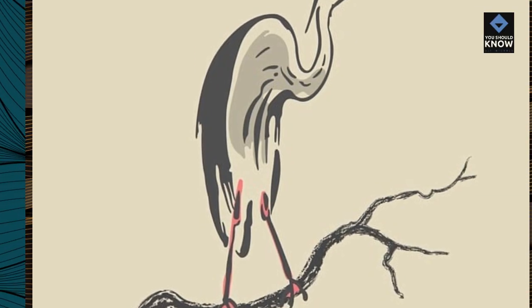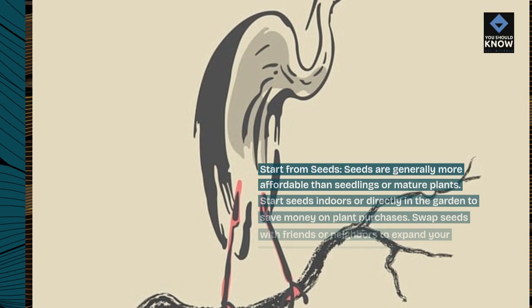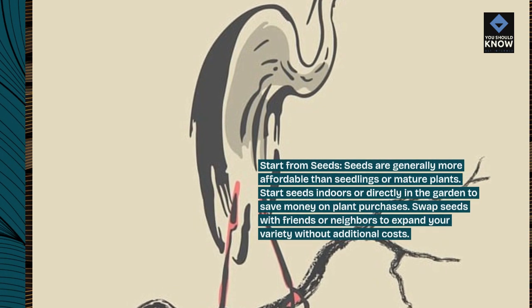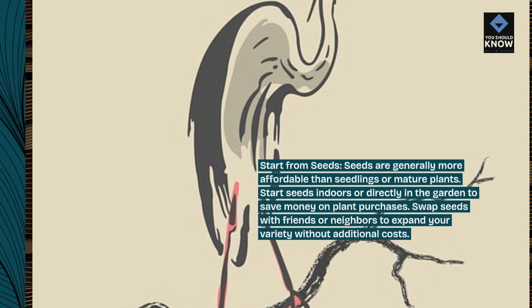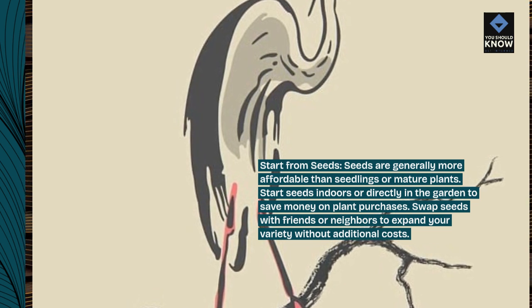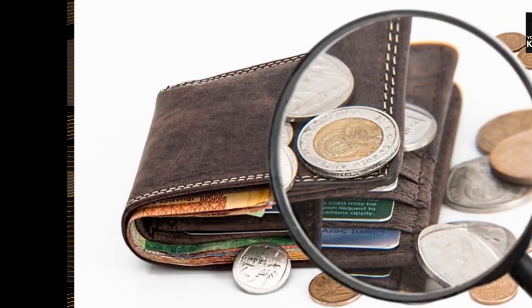Start from seeds. Seeds are generally more affordable than seedlings or mature plants. Start seeds indoors or directly in the garden to save money on plant purchases. Swap seeds with friends or neighbors to expand your variety without additional costs.